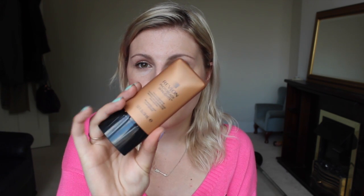I have 2 base products. I have the Photo Ready BB Cream in light medium, which might be too dark for me, we'll see, but that's this one. And then I have the Revlon, obviously, Photo Ready Skin Light Face Illuminator in bronze light. And this is really interesting, like a liquid bronzer.